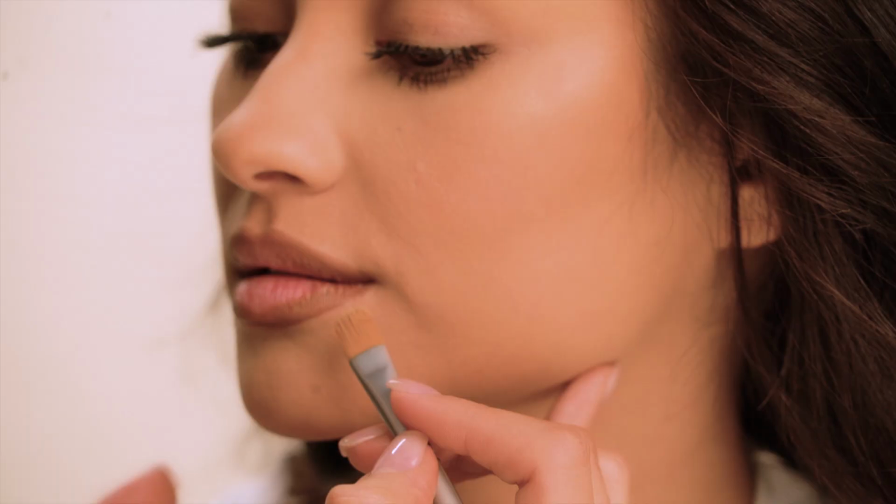I'm gonna use a little bit of concealer and a concealer brush, and I'm just gonna clean up the outer edge of her lip.